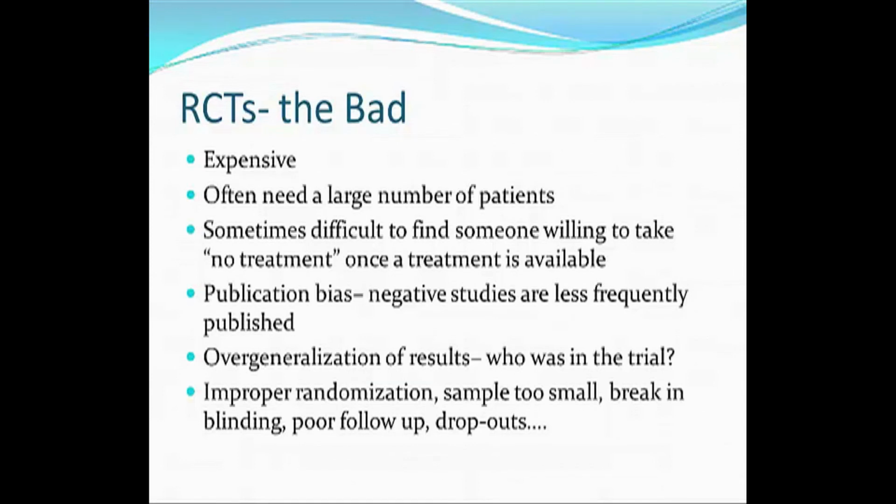Then there's overgeneralization of the results. Oh, I saw this trial where exercise was better than diet, and so I don't even care what I eat. I just exercise all the time. Well, wait a minute. You might be overgeneralizing a little bit. That was only in 16-year-old girls who were, whatever. You have to make sure that you don't overgeneralize the results from one study or one small group of people.